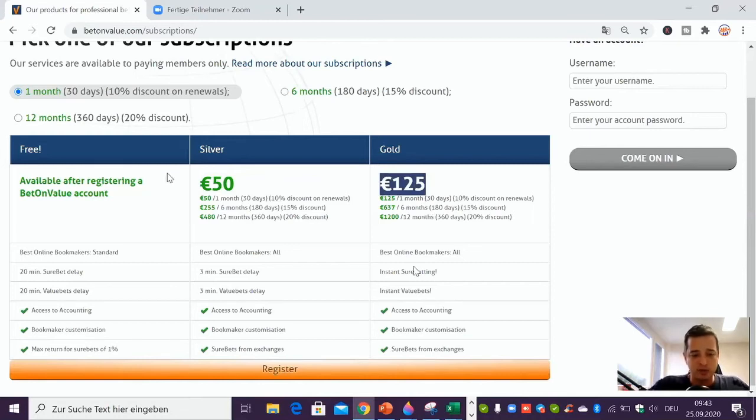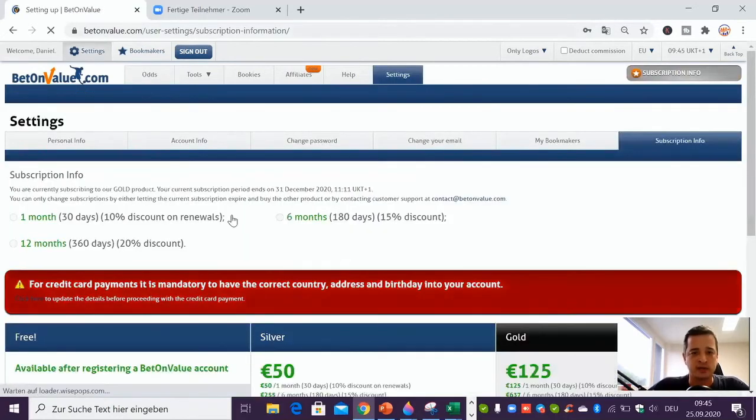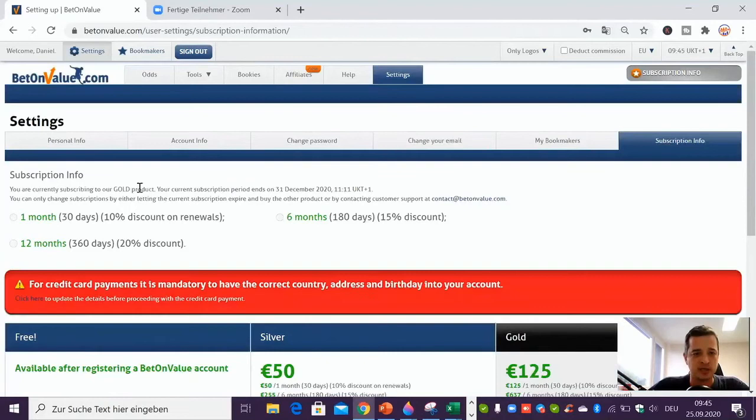Okay, so I want to go with you now into it so that you can see the full functionality of BetOnValue. I'm back here on the page, and when we enter our username and our password and log in, you see that I am logged in, and on the right side you can see subscription info. You see that I have a gold subscription, my product is gold and ends in December 2020.